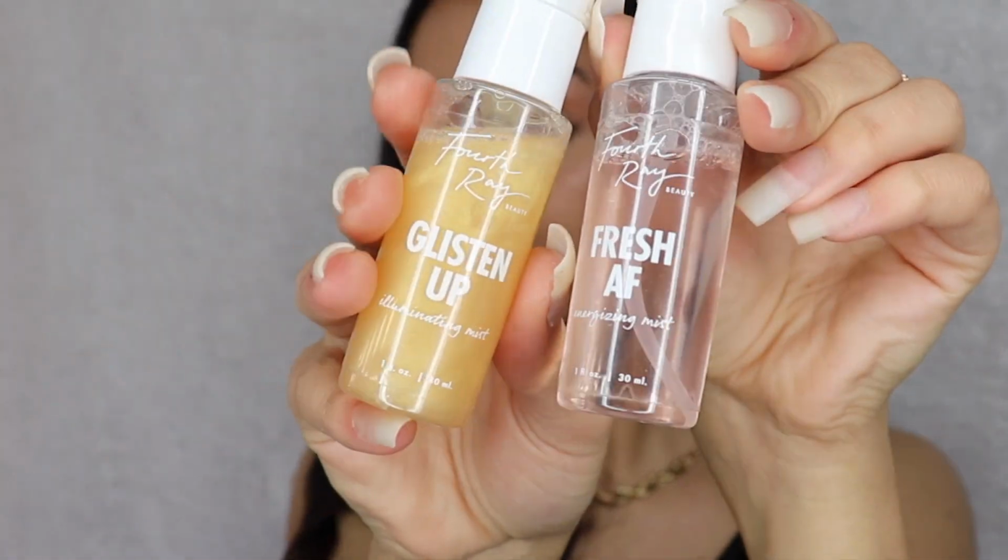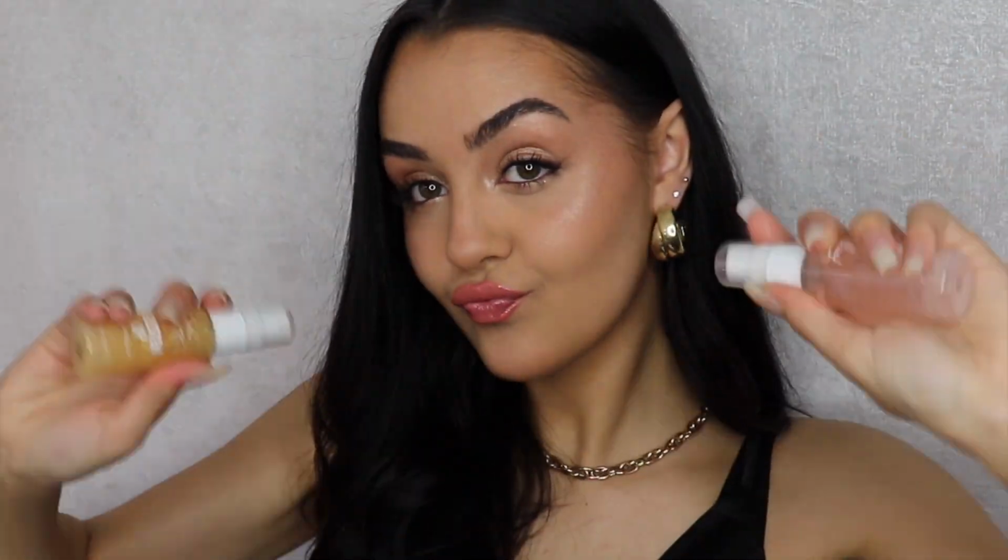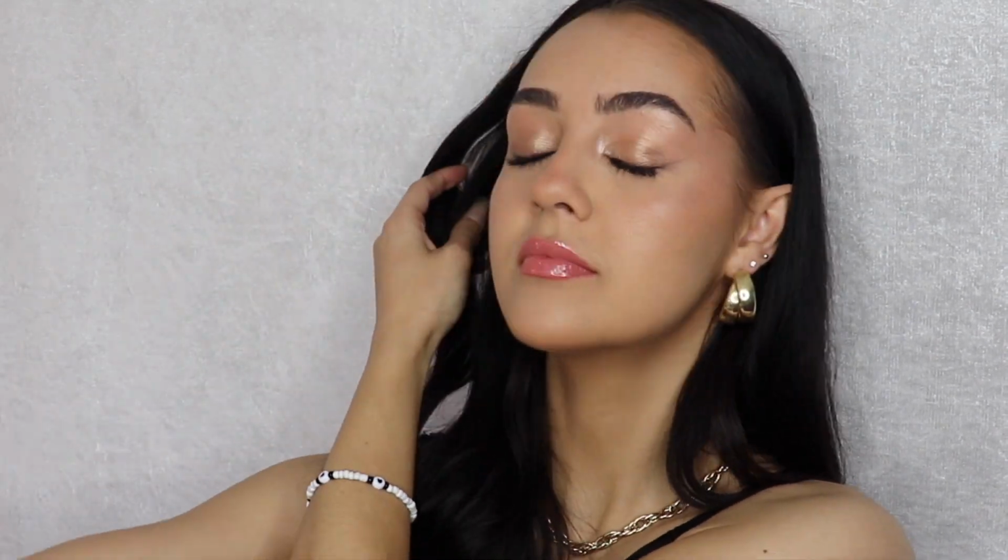And then I'm finishing this entire look off with 4th Rays Glisten Up and Fresh AF sprays. They're not setting sprays, but obviously they do exactly what they say. They glisten me up and they fresh me up.